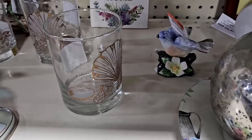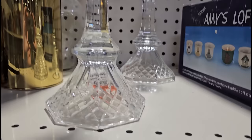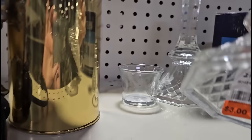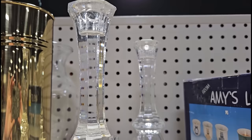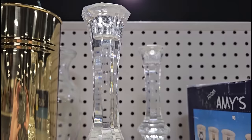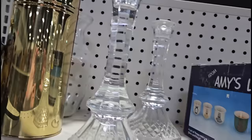These look like pretty nice tapers, aren't they? Taper holders. Taper candle holders. Yeah, they're heavy. Very, very heavy. So, I think they're crystal. Well, yeah, look at the... Do you see the rainbow? I think we're seeing rainbow. Yep. I don't see a label anywhere, but those are very nice, but oh, big to store.